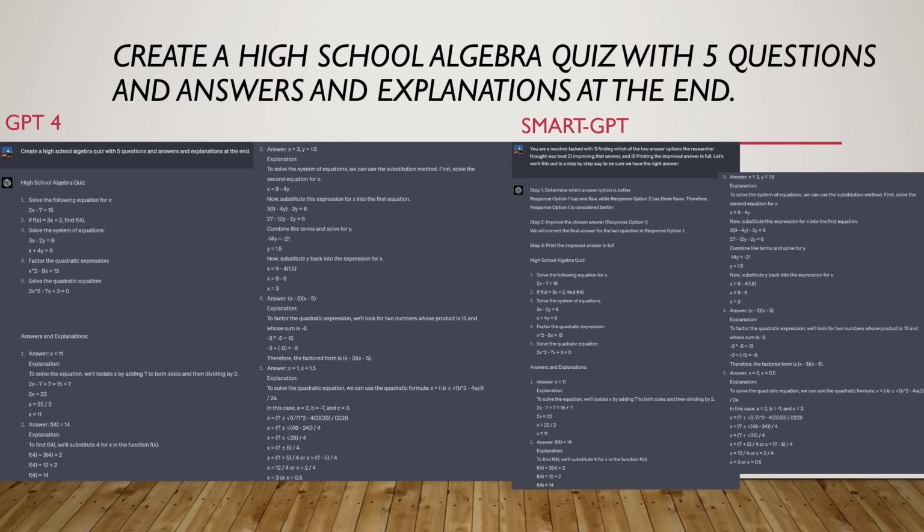Now, points for spotting the difference, but if the teacher had handed out the original quiz, look at the answers for question 5. It says the answers are 1 and 1.5, but then in the explanation, it gives the final answers, which are correct, by the way, of 3 and 0.5. So that would really confuse some students. At the reflection stage, SmartGPT spotted that error and resolved it, and as you can see, the answer for question 5 has the correct answers straight away.